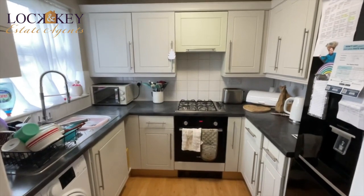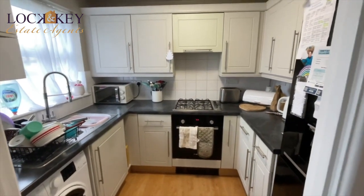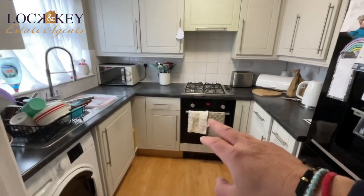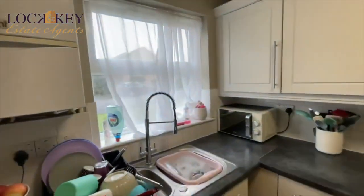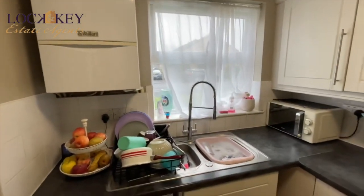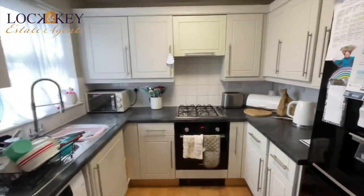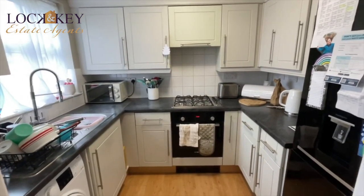It's not the biggest or smallest, it's just a well-equipped kitchen. It's a starter home, remember, so they are going to be built like that. A range of high-level cupboards. You've got your 4-ring gas cooker, integrated units, oven below, plumbing for washing machine, etc. Double glazed window to the front, and there's your boiler, providing the heating. 1.5 bowl sink unit, which is useful. Space there just for your fridge, freezer. So it's a decent, well-equipped kitchen, you know, that you can just move your bits and pieces into.